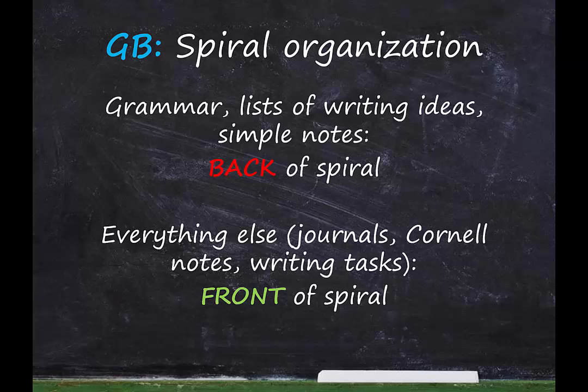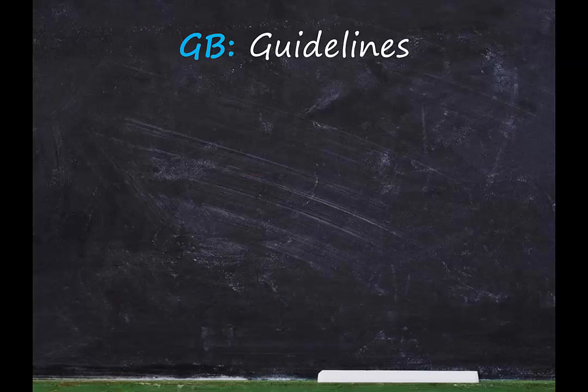And again, don't try to over-organize things. That's what the table of contents is there for. They'll just work from both ends, and when they reach the middle and run out of paper, it's time for a new spiral. Another thing Burnaby does at the beginning is to lay out some guidelines for the spiral.